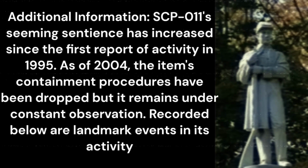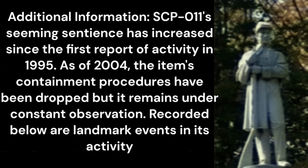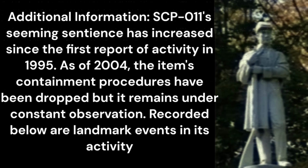SCP-011's sentience has increased since the first report of activity in 1995. As of 2004, the item's containment procedures have been dropped, but it remains under constant observation, recording all landmark events in its activity.